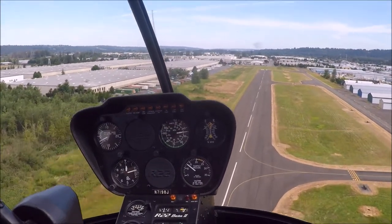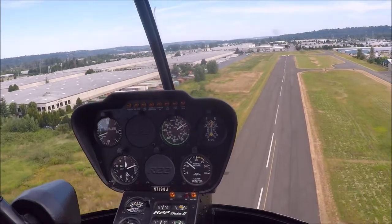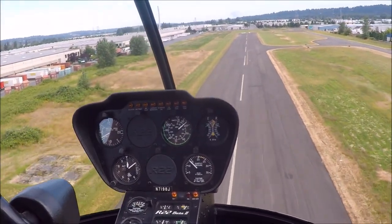Slow down, slow down, slow down. Still up at 50 knots, 45. Don't worry about the windsock. Just make a nice, smooth approach. Take me to those red boxes on the runway, but take me there. Pull some power, pull some power, pull some power.